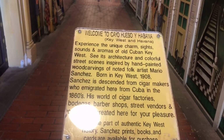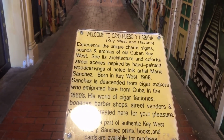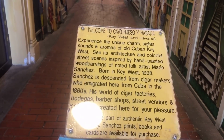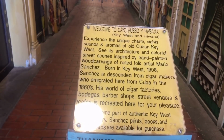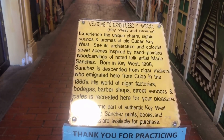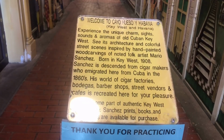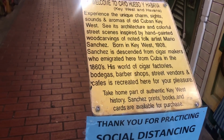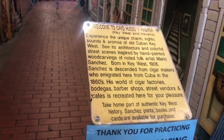Welcome to Cayo Puesto y Habana, Key West and Havana. Experience the unique charm, sights, sounds, and aromas of old Cuban Key West. See its architecture and colorful street scenes inspired by hand-painted wood carvings of noted folk artist Mario Sanchez. Born in Key West in 1908, Sanchez is descended from cigar makers who immigrated here from Cuba in the 1860s. His world of cigar factories, bodegas, barbershops, street vendors, and cafes is created here for your pleasure. Take home part of authentic Key West history. Prints, books, cards, other things are available for purchase.